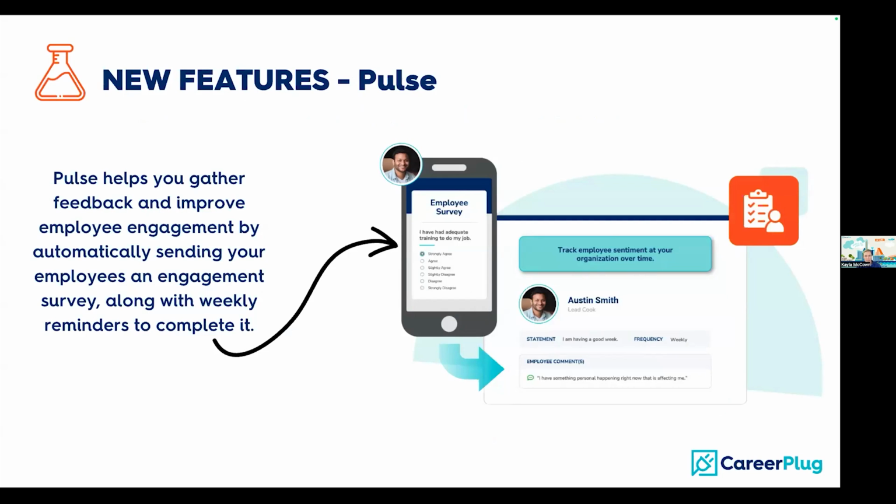The Pulse survey. This is a simple survey. It's 5 questions. It goes out as a text message to your employees, and the questions rotate. It's questions as simple as, do you feel like you have the tools and resources needed to do your job? Do you feel like you've been properly trained? That's a question that rotates to employees in their first 90 days coming in. All of these features are designed to give you that continued engagement with your employee base so that you know and that you're alerted if there are issues that arise with your employees.